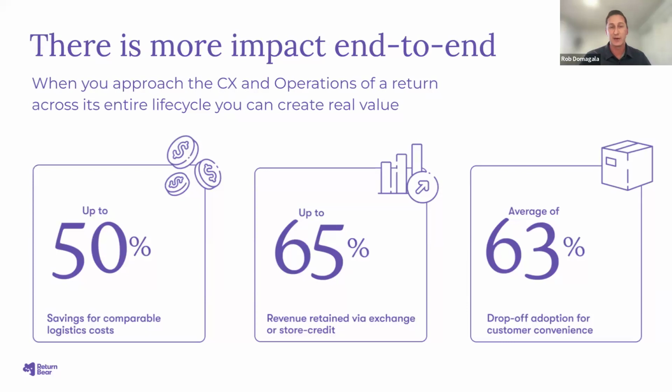We see an increased propensity for a customer to select store credit or exchange when there is a faster promise of return processing on the other side of that return policy, or where there are more convenient local mechanisms to do the return, like package-free drop-off or at-home pickup potentially, because they know that the resolution will happen quickly instead of a 2-week journey of a product from the US back to Australia, let's just say. And so that speed drives that loyalty and revenue retention from our research.